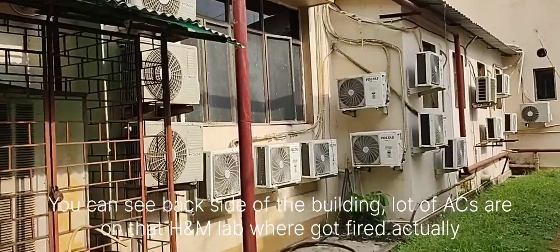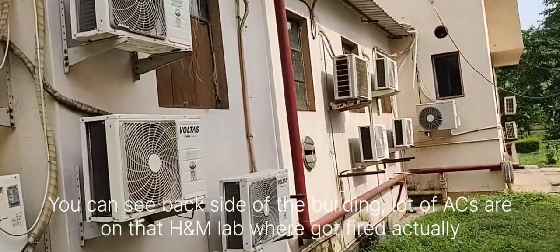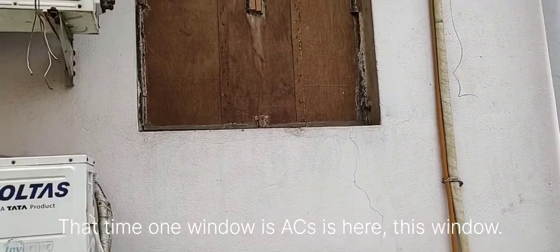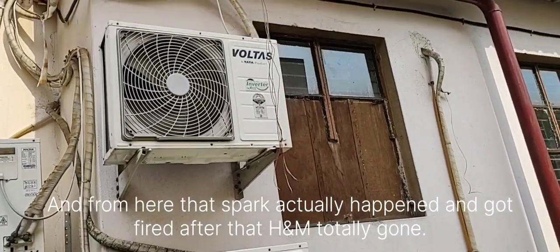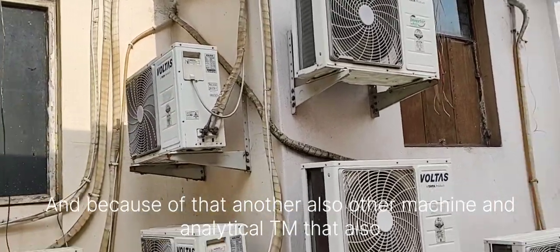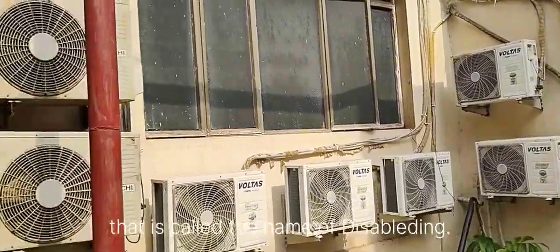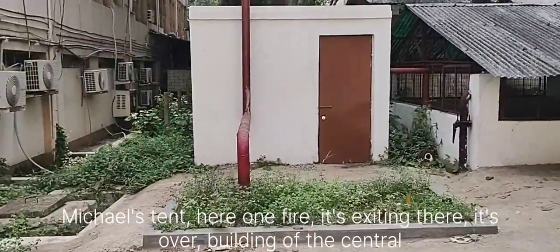Colorful. You can see the backside of the building, a lot of ACs. That TEM lab actually caught fire during the corona period. Now all these are new ACs, changed. That time one window AC was here, and from this window a spark happened and it caught fire. After that the TEM was totally gone, and because of that the Auger machine and analytical TEM were also affected and also gone. Now the new TEM is coming to the new building, called the DJ building. Cycle stand here, one fire extinguisher is there.